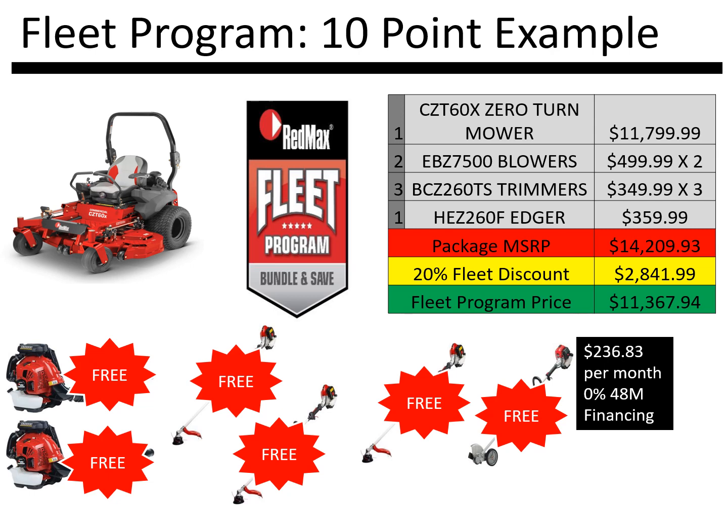1 CZT 60X mower at $11,799, 2 EBZ 7500 blowers at $499 a piece, 3 BCZ 260TS trimmers at $349 a piece, 1 HEZ 260F edger at $359. When you add all those MSRPs up, you get $14,209. When you apply the 20% fleet discount for the 10 points that the customer purchased, that discount amount is $2,841, which leads you to a final retail price of $11,367. What does that really mean? That means it's $400 less than the mower MSRP is at.